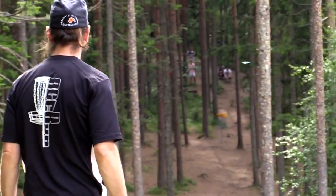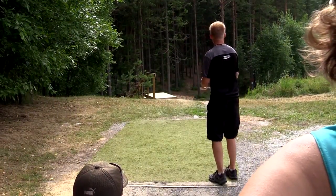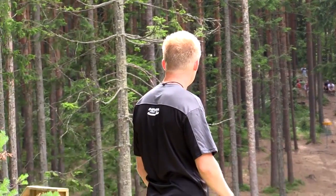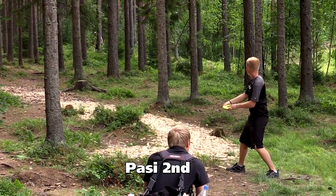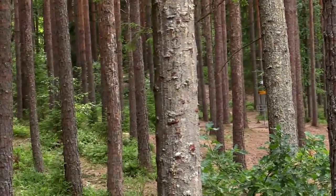Sylvain throwing it right up the middle. I'll miss those trees. Oh, why gotta get in his way, dude? Oh, I guess that's a lady. Oh, not, no, come back. Yeah, need a little more on that one. He's out in the middle. Yeah, nice kick. Oh, another tree on his second shot.